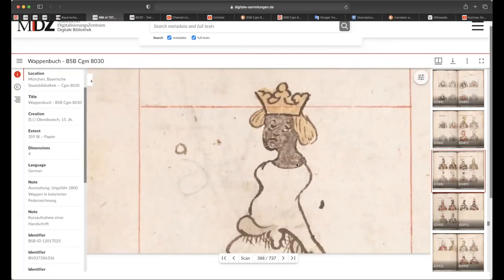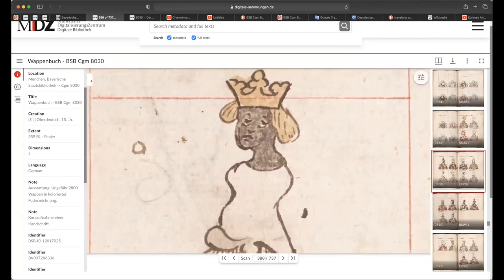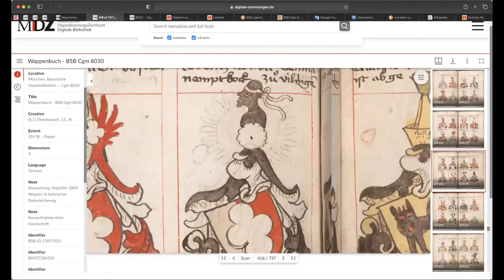Has nothing to do with no Moorish captives. Stop making things up. And some more crests. Again, the only person represented out of all these crests. We zoom into him. Look at that.